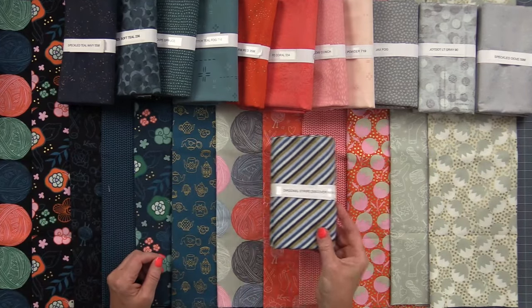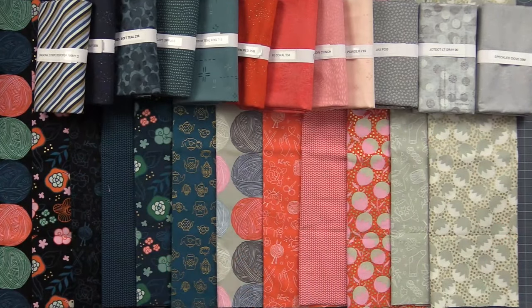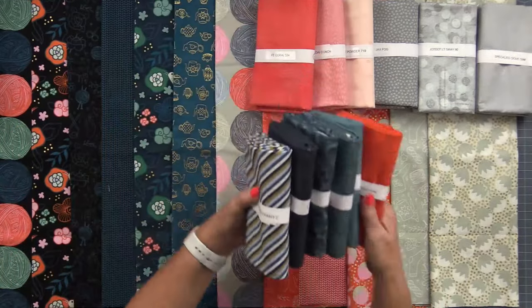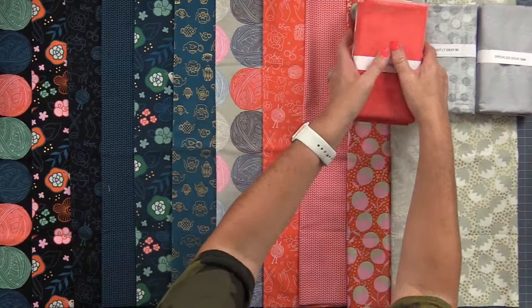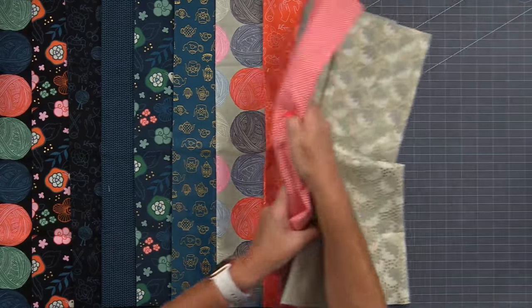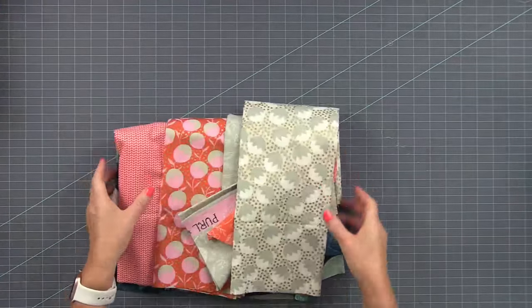So I think this will be cool if you wanted to do something with a stripe with them. All right, so this is Pearl, P-U-R-L, by Ruby Star. And so, as before, we took photos of all of these holes today, and that will be on the blog if you want to go back and look at them closer. It's always really fun to see them all together.